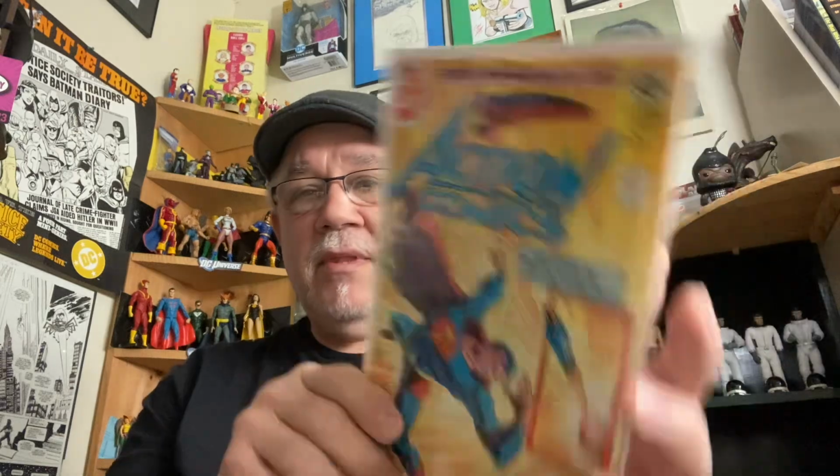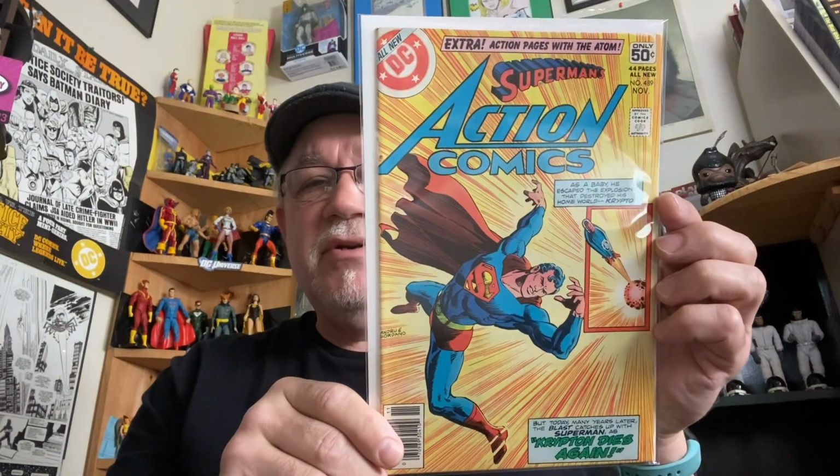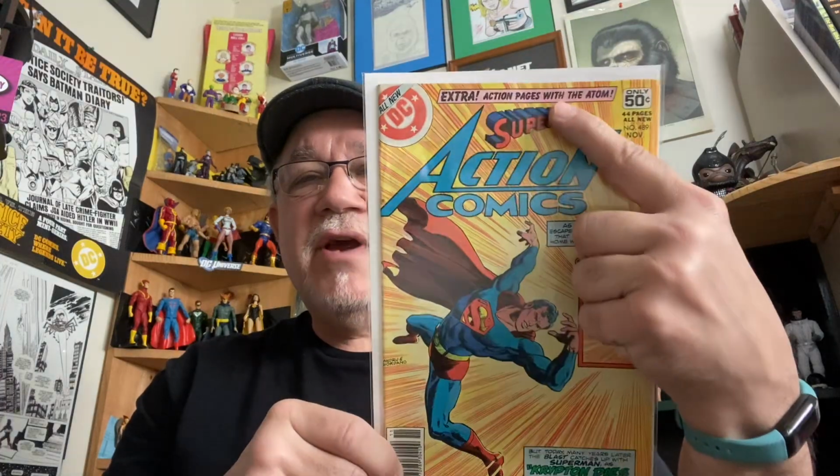Here we have Superman in Action Comics number 489. Pretty cool cover. I think at this time a lot of the covers were done by Ross Andru and Dick Giordano, sort of like the company look then. Got some extra action with the Atom, which is cool.